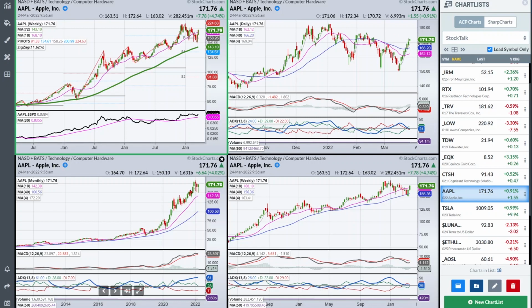This is pretty extended, so I don't know that we should be expecting a monster move from this. I would look at it more like a trading play.